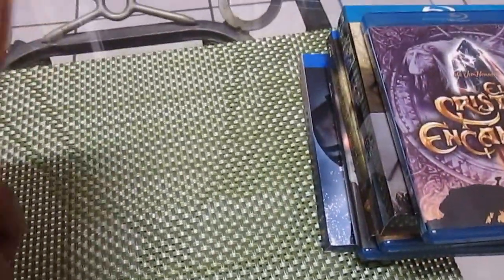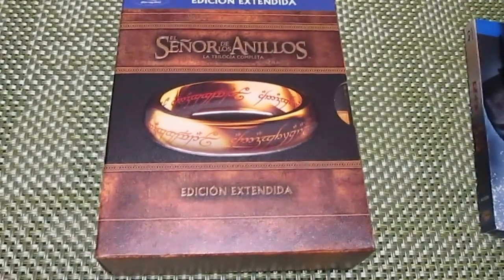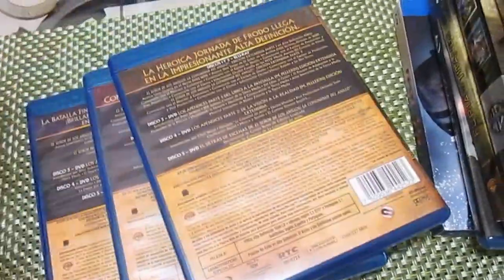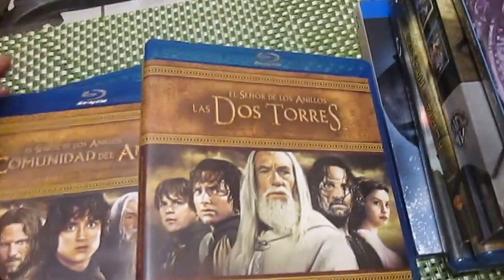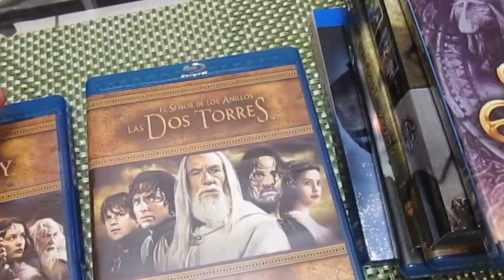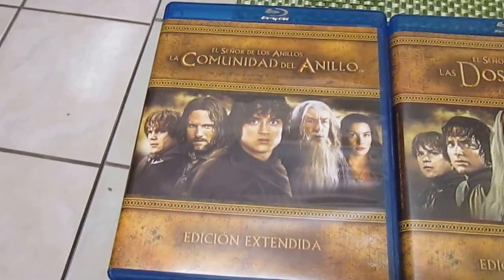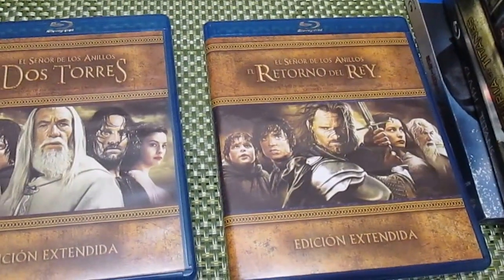We now continue with The Lord of the Rings, the entire trilogy, and this is the extended edition. All 3 films. Each of them has, again, you will see, like I said, let me put them in order here. The titles are in Spanish, because I bought this in Mexico. We have The Fellowship of the Ring, The Two Towers, and The Return of the King.